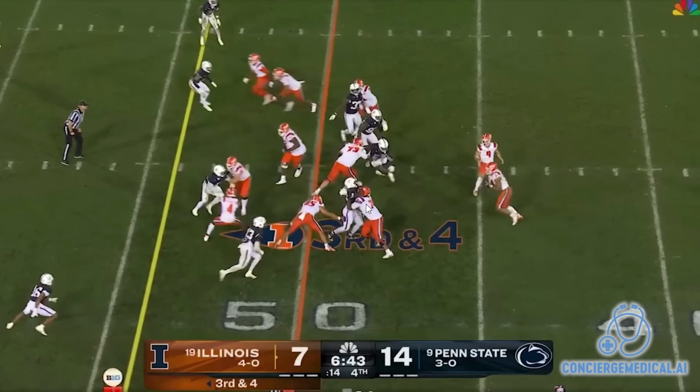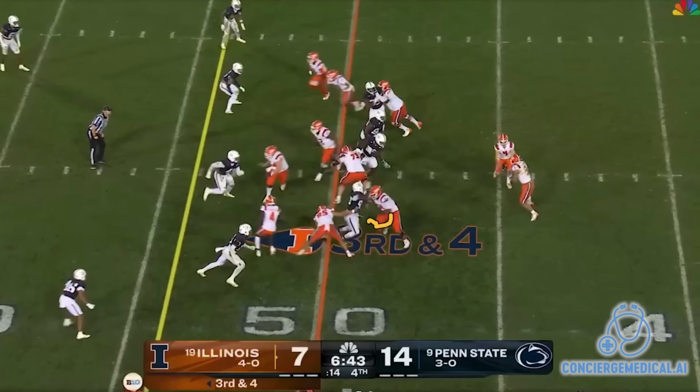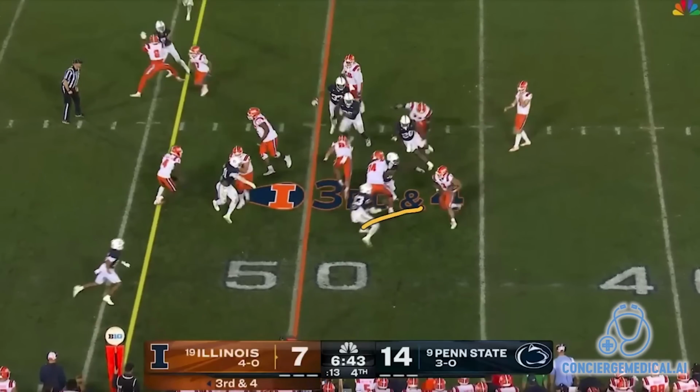So that means the tackle pulling here has to take the guy, because the tight end missed. So there's one guy missing. You guarantee yourself there's one man running free here. All right, that's his guy. So that's the one man running free. He steps up, makes the play.